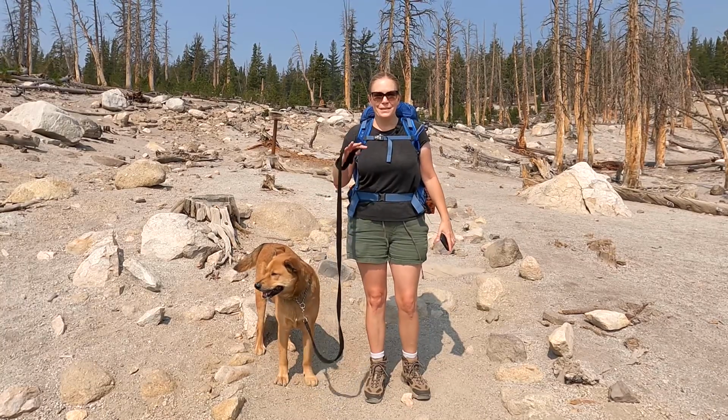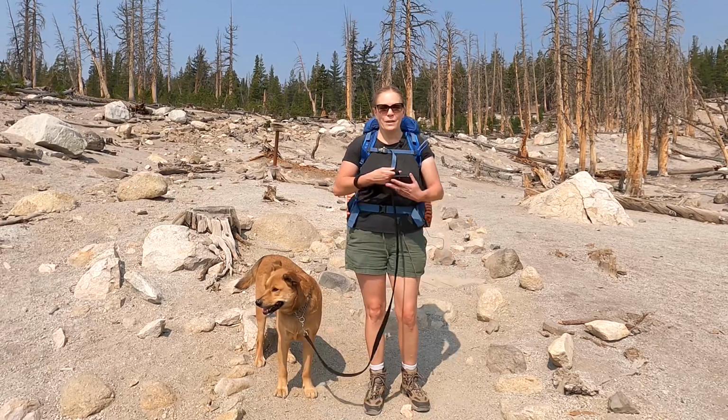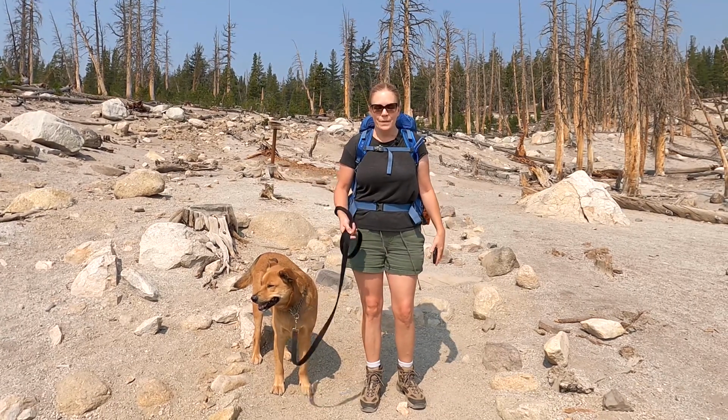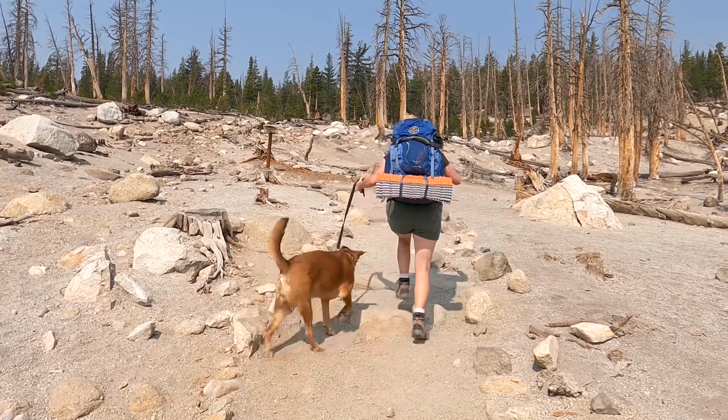Okay, so this is where the trail starts. It's about 4 miles into Reds Meadow Campground. That's our destination, or one of them. Here we go. Come on, bud.